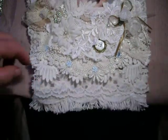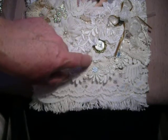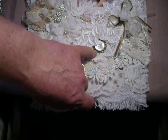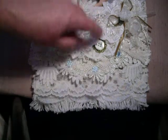It's sort of like a mixed media project. I put on a glue. It's so hot I can't even talk properly. Metal circular trim here, and then put on a lovely vintage pearl button in the middle of it.